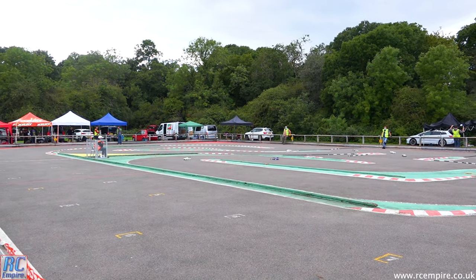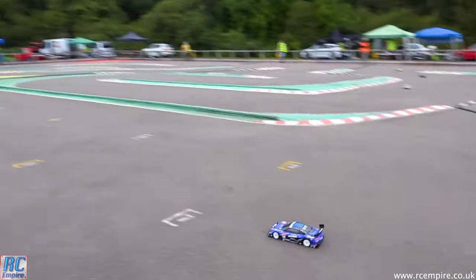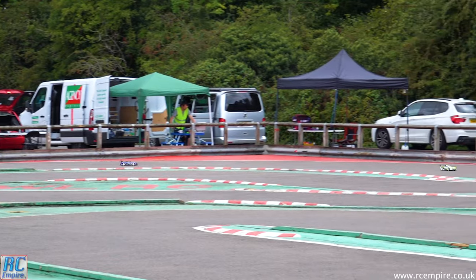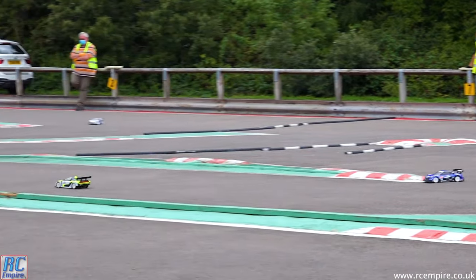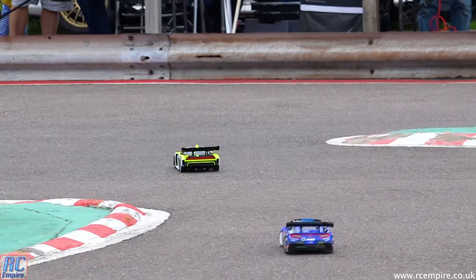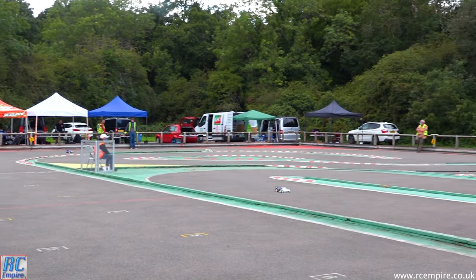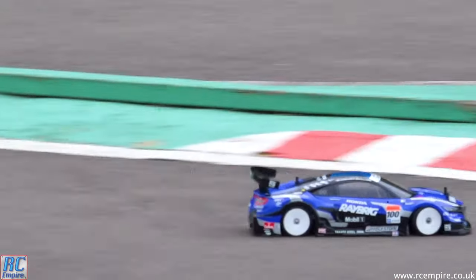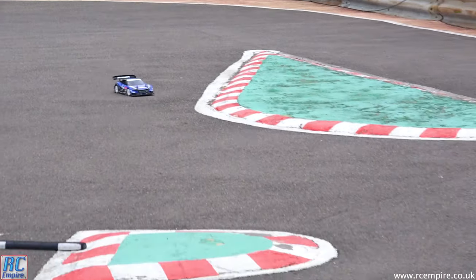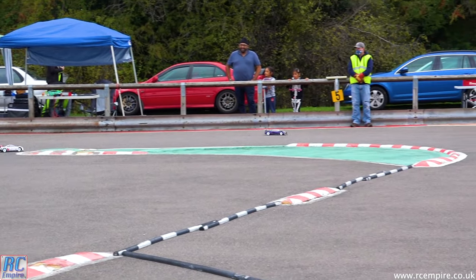So it's Adam out in front from Mike, then it's Greg and Malcolm, followed by Alex and Carson. Between Greg and Malcolm. Right out front, it is Adam with Mike just 6/10 adrift. And third place battle will be Greg and Malcolm.